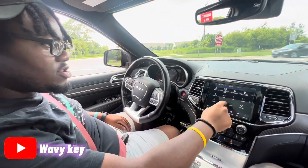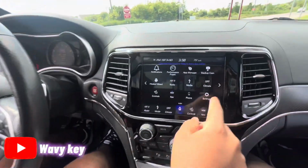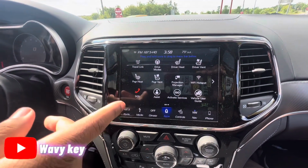Like I said, we got the cluster right here. We got the performance pages. Traction control just turned off. It's just hella features in this truck, bro. Like, this truck is fully loaded, and it's got Apple and Android Auto.